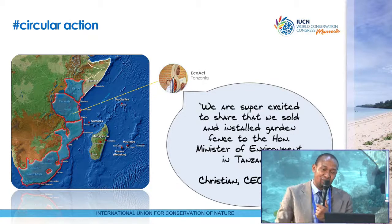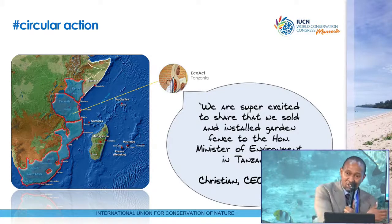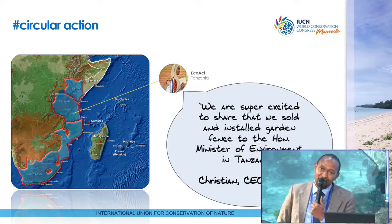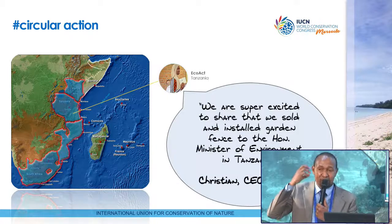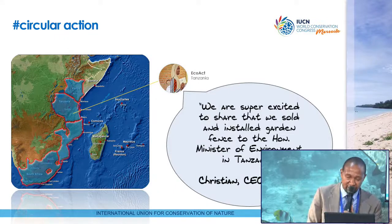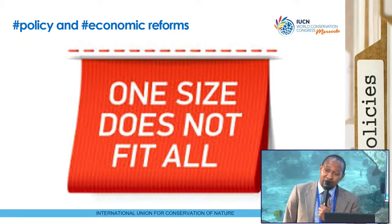And I think this is the power that we have in Africa, where from Kenya to Cape Town, from Somalia to Ghana, a lot of young people, in their 20s to 30s, are coming up with very interesting innovations around alternatives to plastics, more than what you see, for example, in European countries. And so when it comes to policy and economic reforms, there's really no one size fits all. It's different contexts in different countries.